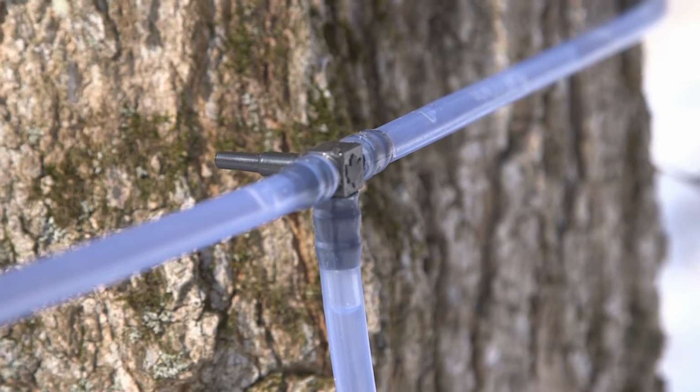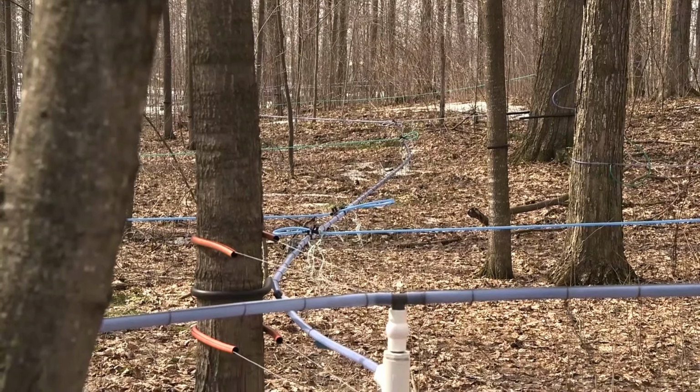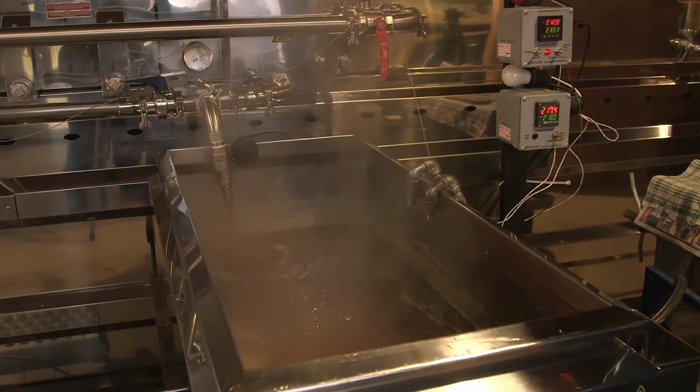The real magic happens when this pure liquid is boiled in giant cauldrons for a long time. The water gradually evaporates, and what remains is the golden syrup we know, with its thick consistency and unique aroma.